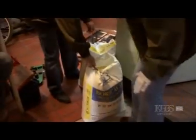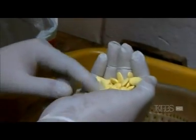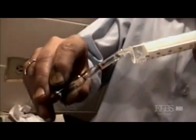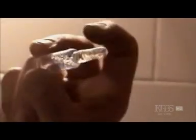Let's have some wax. Tests have revealed a surprising list of typical ingredients. Boric acid, more often used for pesticides. Yellow highway paint made with lead is added to give color. This post-operative painkiller contains only a fraction of the active ingredient. The rest is water.